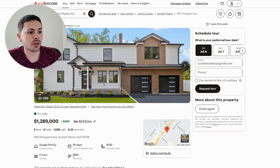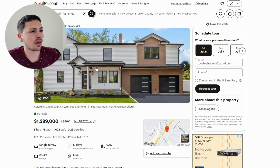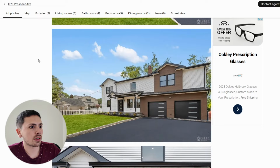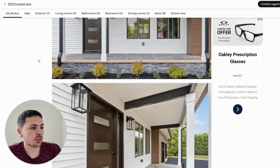If it's a little older like this one, a lot of people are not going to pay those $1 million prices like the new constructions, but you're going to still get a lot of good features with these homes. So I see the front looks really nice, very unique. It looks like they did an extension on the right side by the looks of it. Super different. You know, it has that new construction feel.